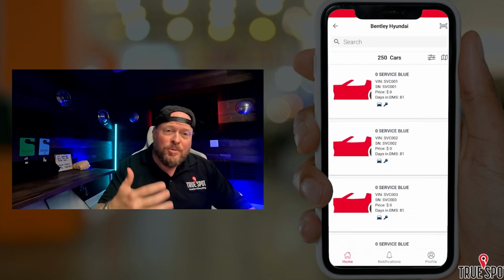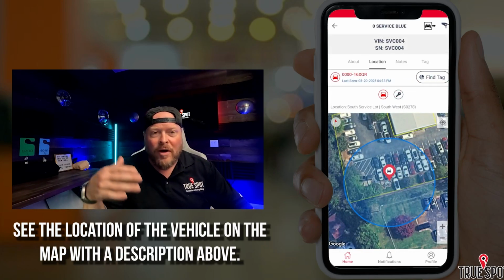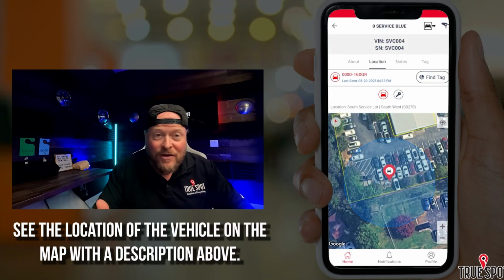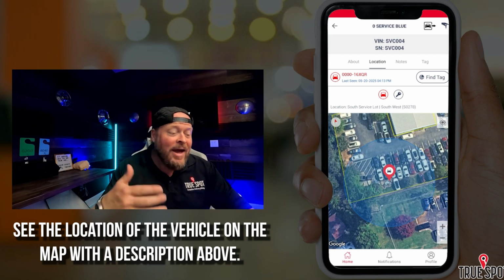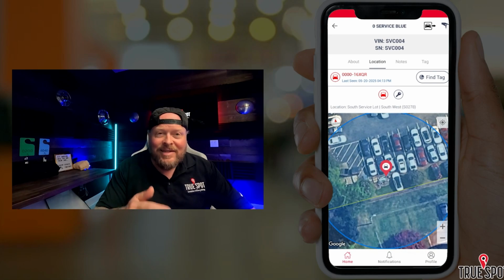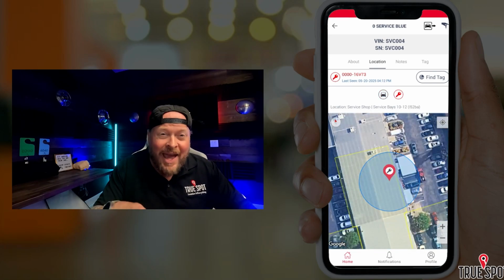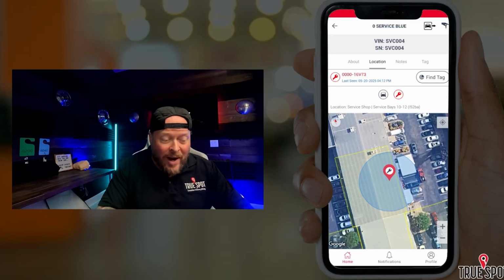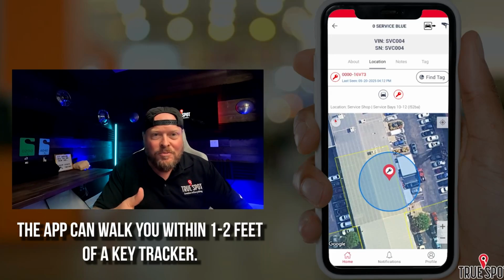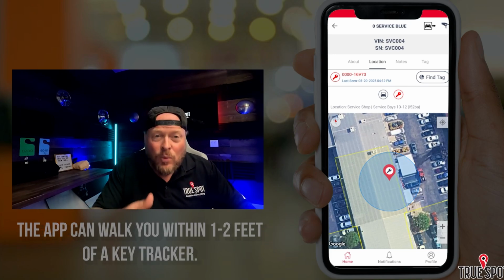I jump in. Let's pretend we were searching for tag number 4, for example. I jump into tag 4. It shows me the location of the vehicle first and then tells me right above the map, hey, service lot southwest. And I can zoom out, zoom in to see the exact location. Then I can jump over to the key and it's going to show me and tell me the key location. So right now I can see this key is in the service building, but right above it, it'll tell me, hey, it's in the service shop and service bays 10 and 12.